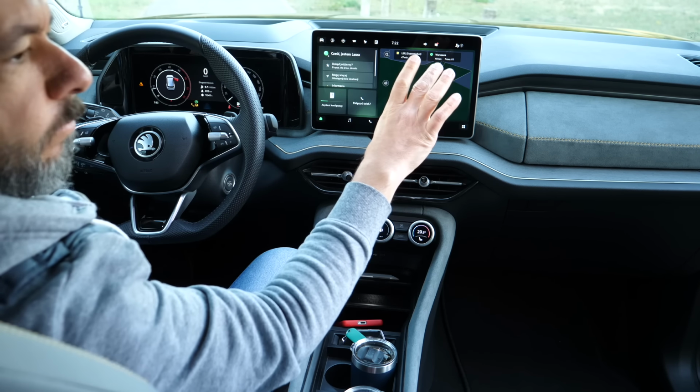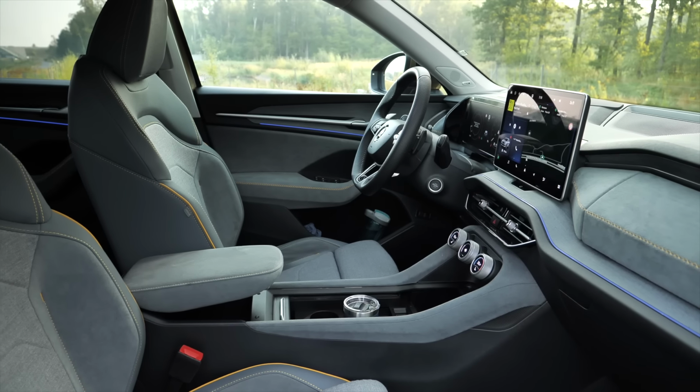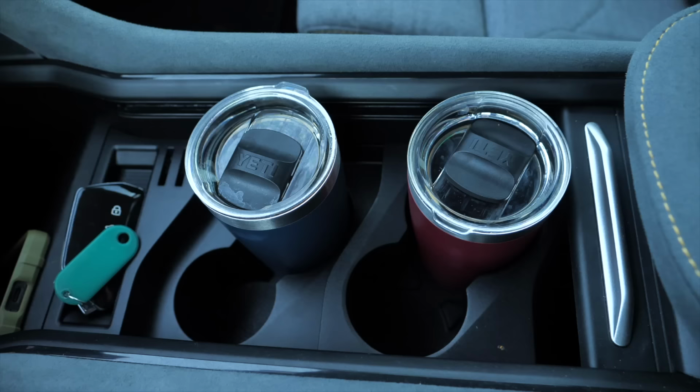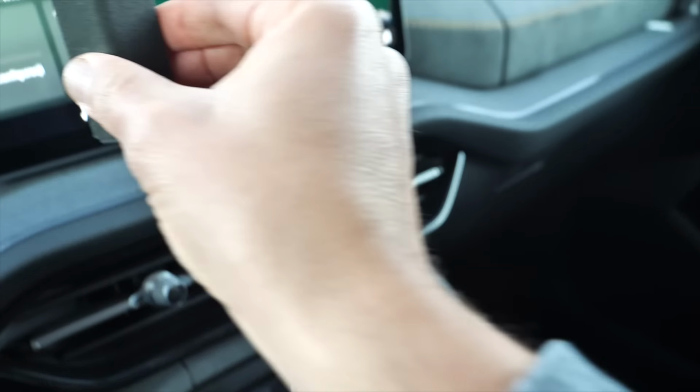No more analog instrument cluster, also the gear selector is behind the steering wheel like on VW ID models or in the Skoda Enyaq. Manual gearbox is no longer an option, so there was no point occupying real estate on the tunnel, where we now have more space for a double wireless charger, cup holders, cubbies, and even a wiper for the screen.